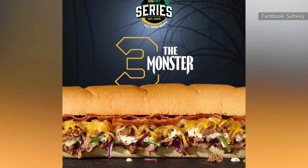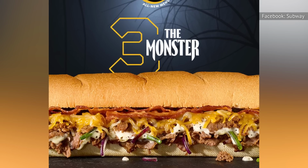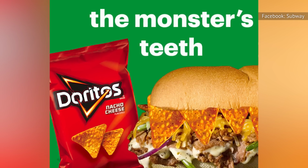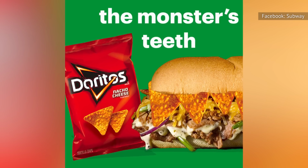Ingredients to watch out for on the Monster include nitrites, modified starches, hydrolyzed protein, and artificial sweeteners. Ultimately, this sandwich is as scary as its name suggests, and it should be banished to the closet forever.